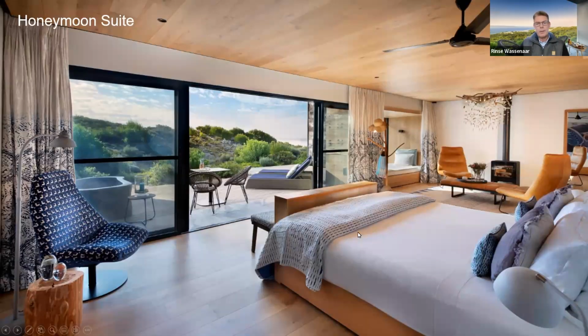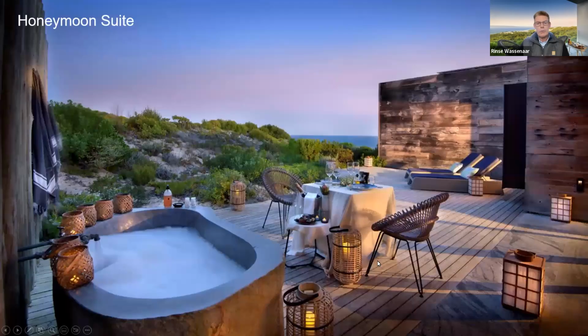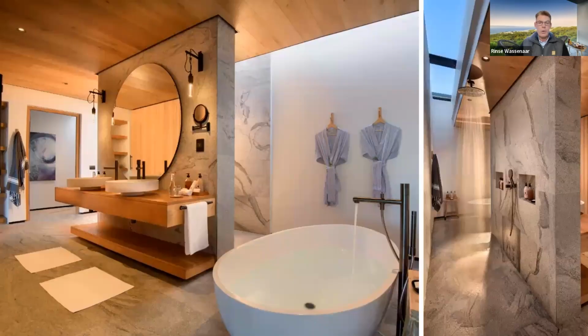And then the honeymoon suite. The honeymoon suite is the only room that has a large outside space. So you've got your own outside bath, there's plenty of room for dinners, there's sun loungers. The other rooms have got a smaller balcony only. Then all rooms have got a nice big bathroom en suite, big rain showers.